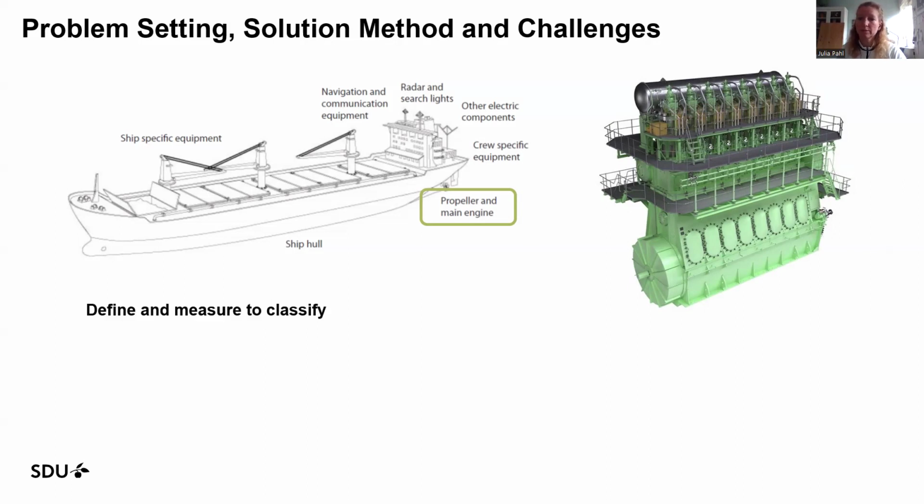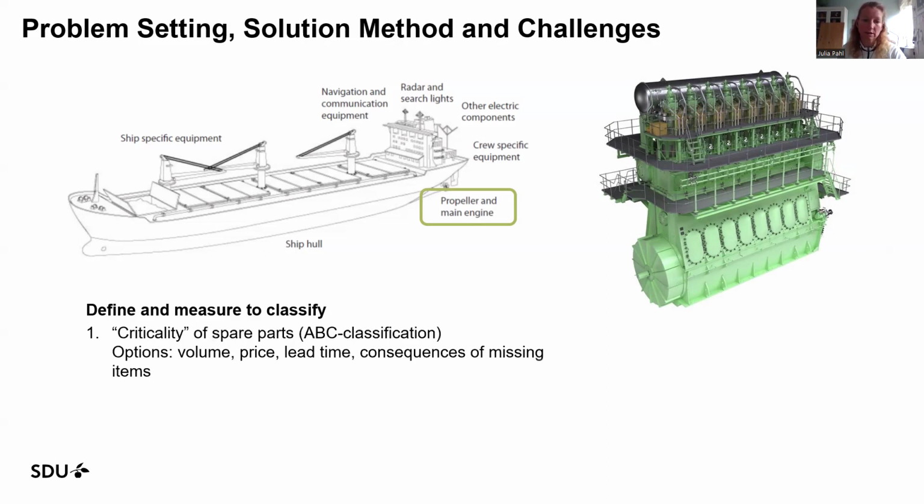So what we need to find out when we look into this main engine is we need to define and measure to classify the criticality of the spare parts. And that is what we've done through an ABC, a classical ABC analysis. So here the criticality, where we had several options to define that. That is the volume, the price, the lead time of reordering a certain spare part, or the consequences of missing items. And this is generally speaking. So these are the measures that we find in the literature.